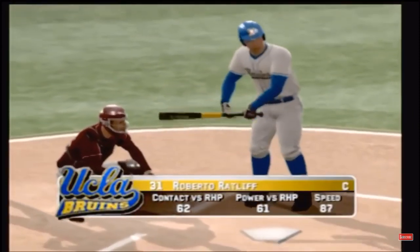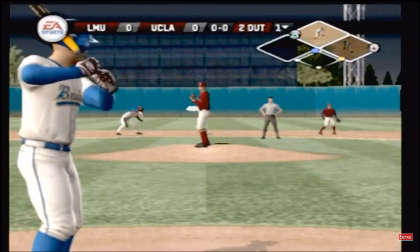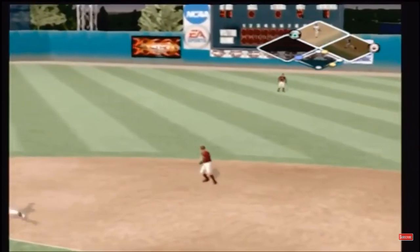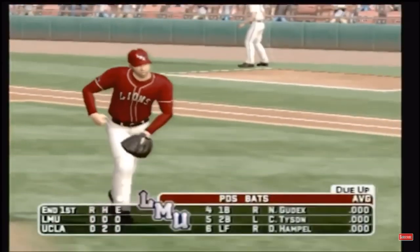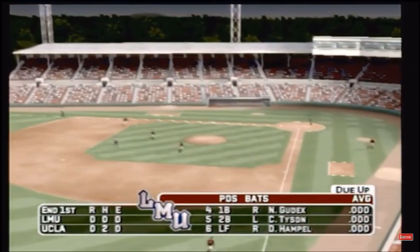Number 31 is digging in. A ground ball headed for the hole. Over to first. And the inning is over. UCLA leaves runners on first and second. We'll go to the top of the inning. It's scoreless.